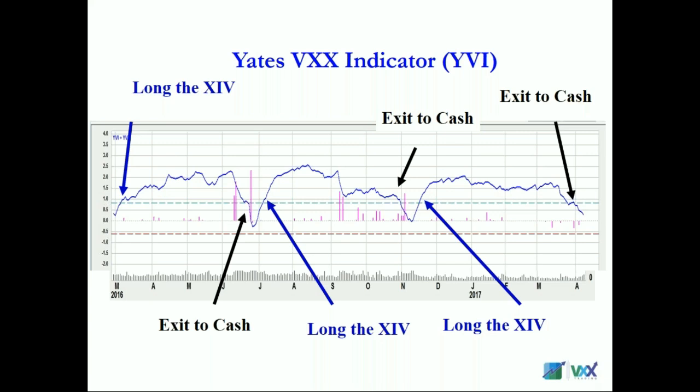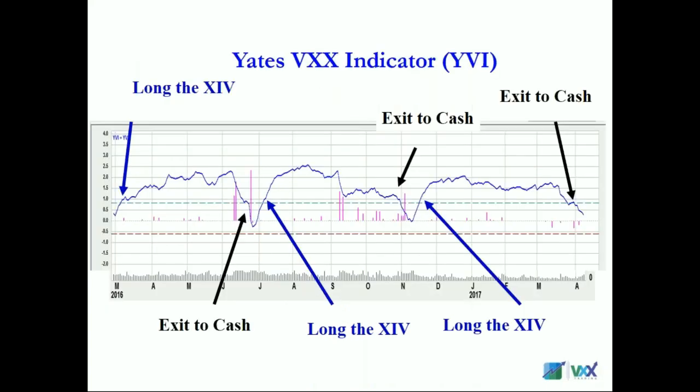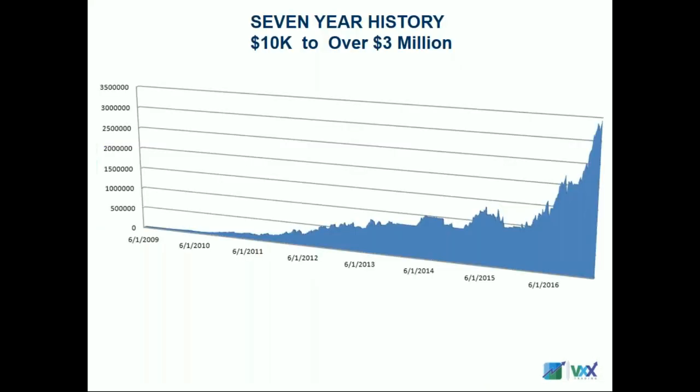It's one where you hold position for weeks that turns into months. And there's a very good reason for that, and we're going to get to that in just a little bit here, to exit into cash about 3.5, 4.5 months later. Let's now look at those signals transposed on an XIV price chart. I'm going to take a look at those signals here, transpose those onto an XIV price chart here.